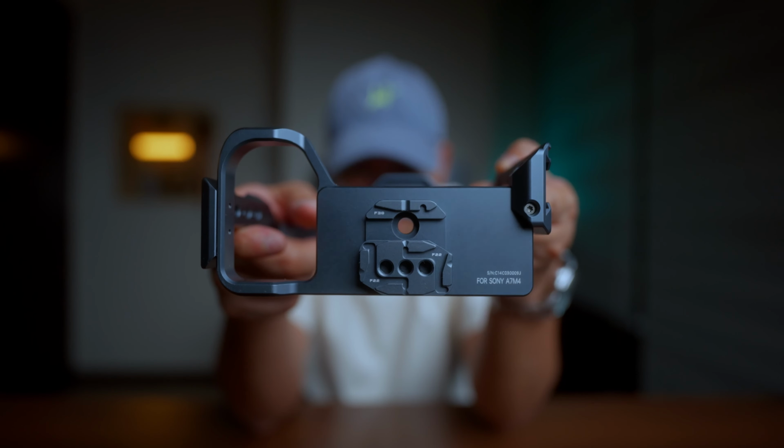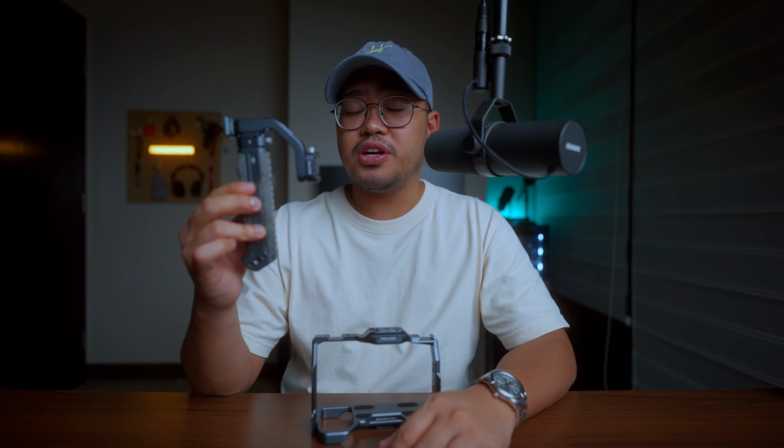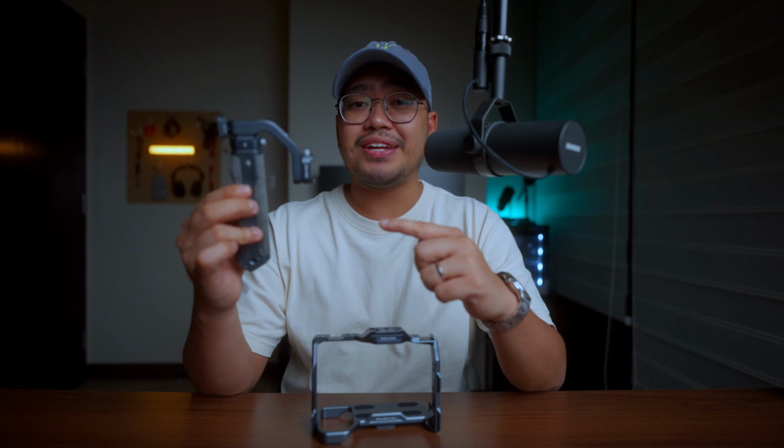Accessory number 10, the Falcam Sony A7IV camera cage. This may look like just a regular camera cage, but it's not. It's actually packed with quick release mounting options. And when I say quick release, it definitely is a quick release system. Like for real. Like say I got this handlebar right here. By the way, this is from Falcam too.